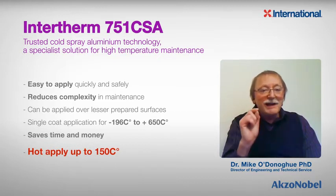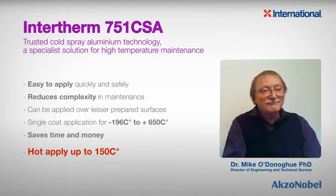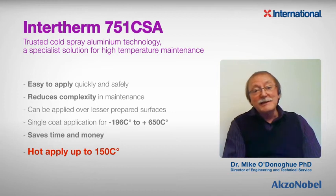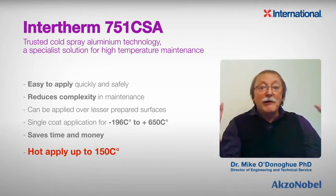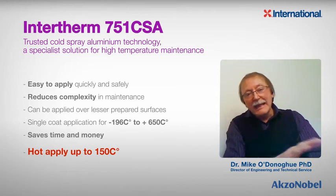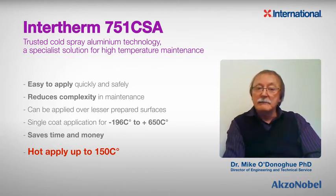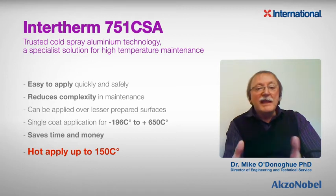If you do put it on rust, take off the loose rust, of course, and make sure that there's no soluble salts there. We hate the ubiquitous chloride ions, don't we, which are so problematic for TSA. Get that off, and they're problematic for coatings too, but particularly TSA. We'll have a look at some pictures in a minute. And that's what you would do.